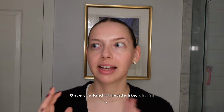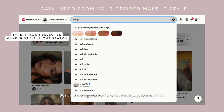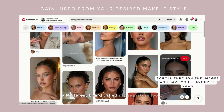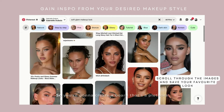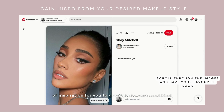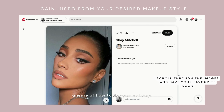Once you decide, oh, I'm definitely gravitating towards that soft glam look, go into Pinterest and type in soft glam. Scroll through all of those makeup looks that have soft glam and start pinning them to a Pinterest board called My Signature Look Soft Glam or My Signature Makeup Look Model Off Duty. So you're going to create a board that's a plethora of inspiration for you to gravitate towards and gain inspiration when you're feeling a little bit unsure of how to do your makeup.